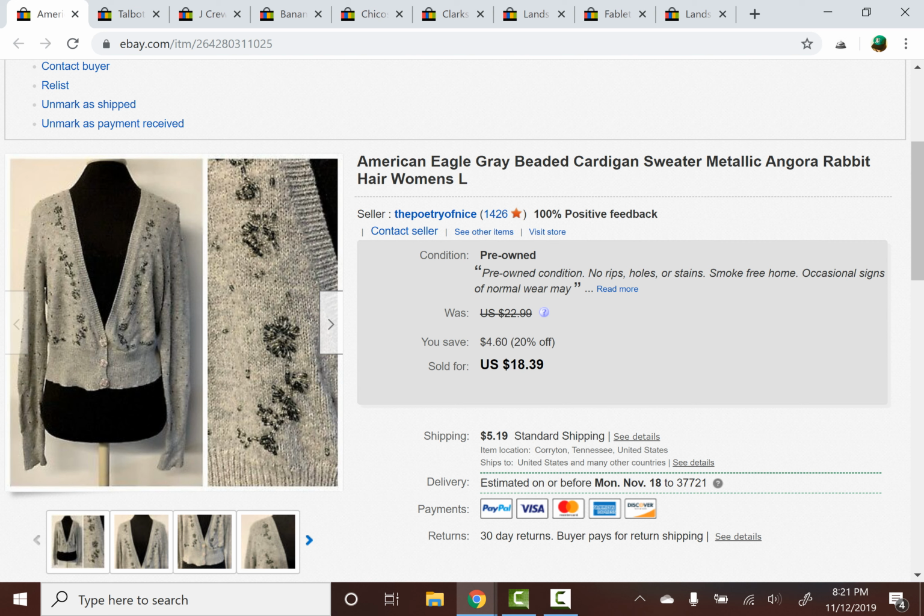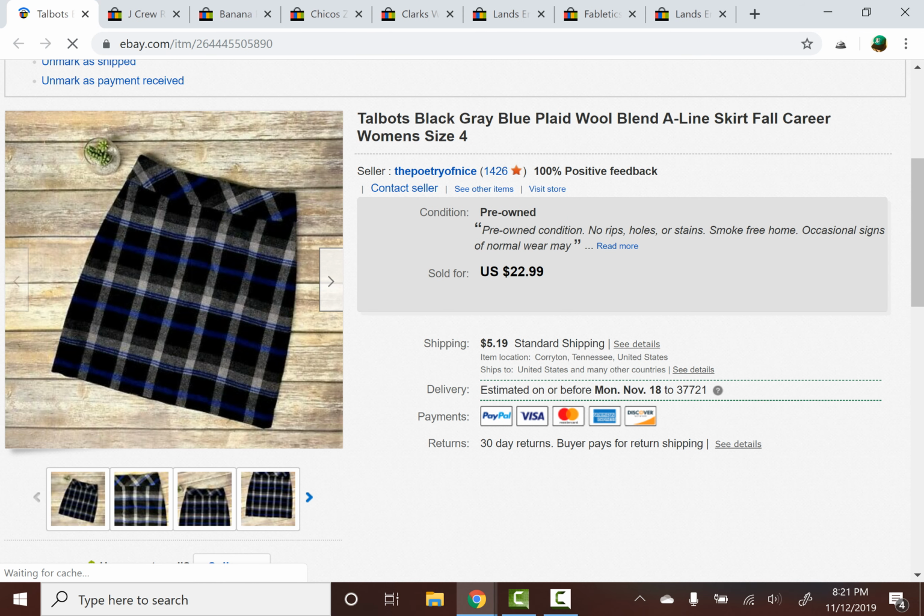American Eagle, I picked this up because it had some beautiful beadwork and it was an Angora rabbit hair blend, so it had a nice fabric content, just a super cute piece for the season, but it just hung around. I found it at a thrift store when it was a half price day, and I thought I would take a chance on it, but anyway, it sat for a while, so I took a best offer of $15.